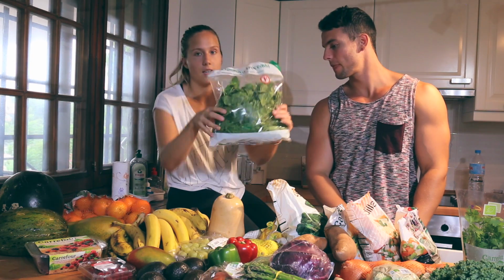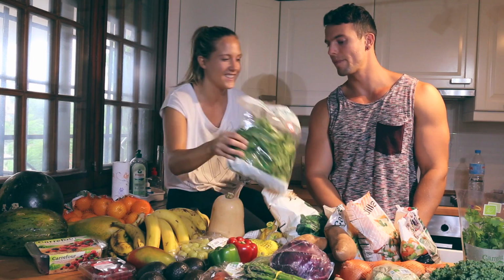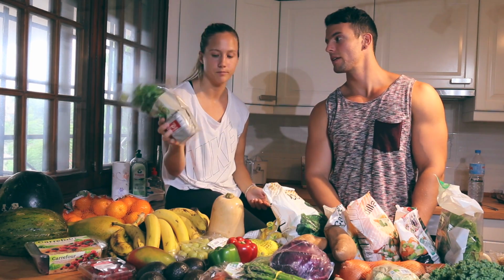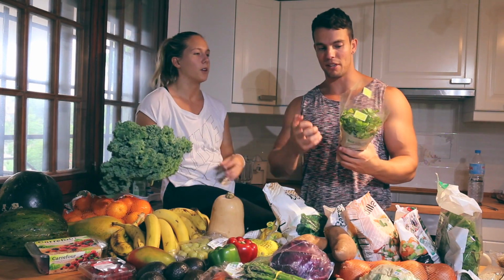I got a whole bag of fresh spinach. Love to put that in my smoothies or in a salad. Fresh herbs to sprinkle on the salad. Coriander to have in the guacamole. You put the coriander inside the guacamole, mixed with the avocado.